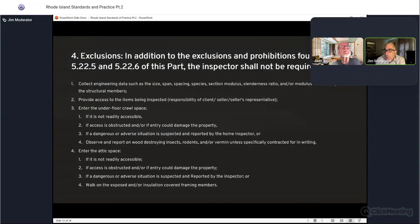So there's so much that you don't think about when you're not seasoned and know what you're doing, that these standards will help. I train inspectors and I tell all my inspectors, you need to read the state standards at least twice a year. It's so helpful just to refresh yourself. You don't have to go through everything, but just go through what you're required to do and what you're not required to do. It's so important.